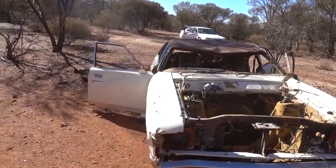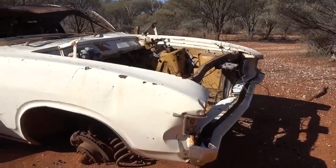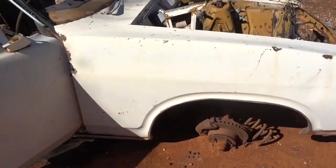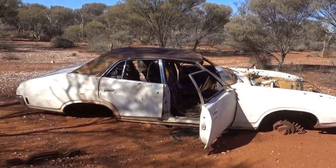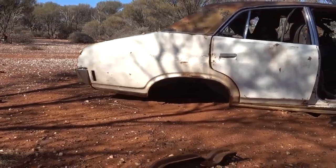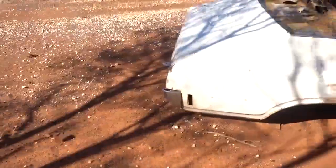I mean, there are some really good parts on here. Even the fenders are still pretty solid. There's almost a bit cranked up at the front there. Disc brake front. Man, this thing would have been a beast back in the day. Vinyl roof. It is in really good shape. Someone's nicked the diff out of it as well. Looks like they've left one of the manifolds behind.